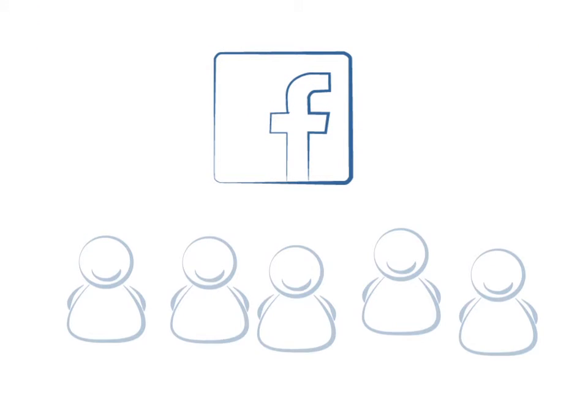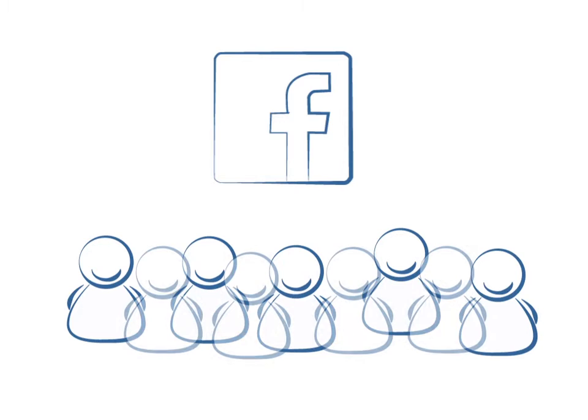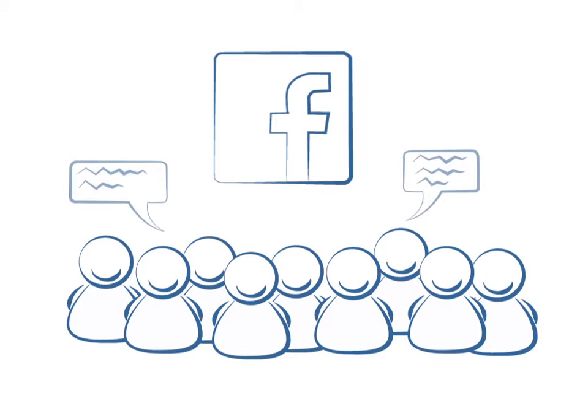Over the last few years, Facebook has become really popular. More and more people started to use it. It has become a platform for people to share their thoughts. This is why it's really good for the fashion industry.